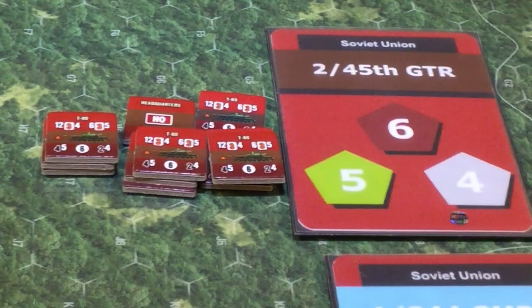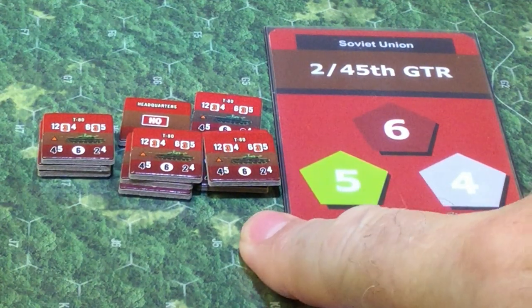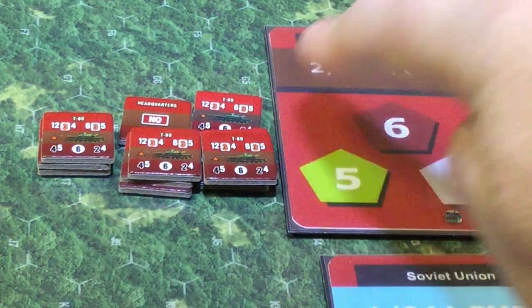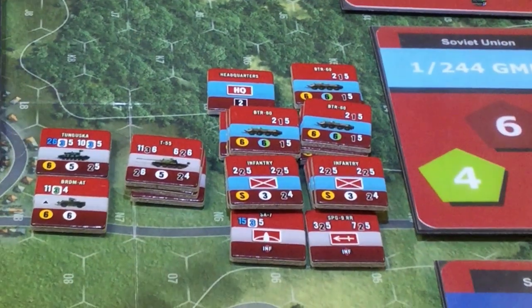For the Soviet side, now you're going to see just what one of these Soviet counters actually means. The Guards Tank Battalion is right here. It has got 3 companies of T-80 tanks with the headquarters unit. So folks, that's 10 counters, 10 platoons of T-80 tanks. That's a good thing for the Russians.